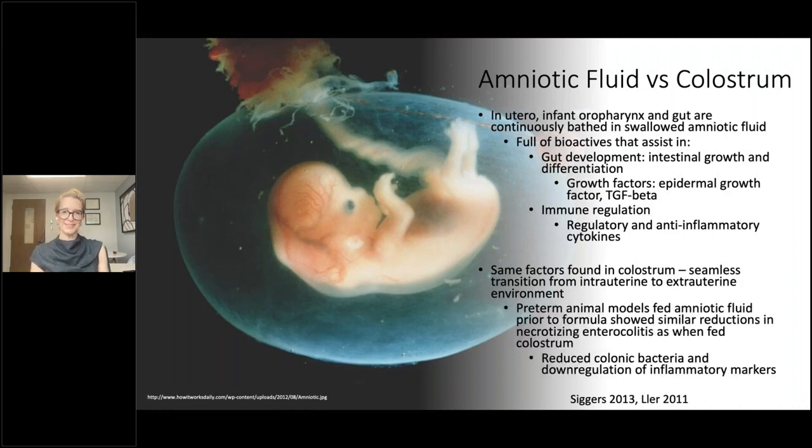There have actually been some animal studies in which they feed animals after birth with amniotic fluid. Now, clearly this isn't logistically possible in humans, but from a biologic modeling standpoint, it's really interesting because they found that animals that were fed amniotic fluid prior to artificial feeding showed similar reductions in necrotizing enterocolitis, or NEC, a serious gut problem, as when they were fed colostrum, suggesting they're relatively interchangeable biologic fluids. Animals fed amniotic fluid showed a reduced colonic bacteria load and showed downregulation of lots of scary inflammatory markers.